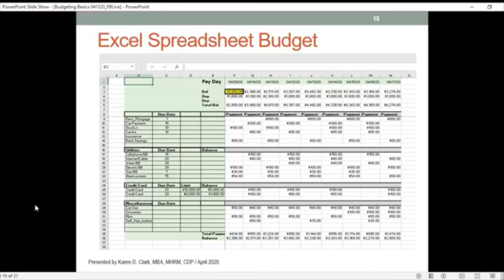What we see here next is a fancy budget. Now, sometimes I can get a little ahead of myself, but this is pretty fancy. What I've done here in this Excel spreadsheet is to embed formulas so that all I need to do is enter what I'm depositing, as you see there. And I've already put in some of my debt that I owe: mortgage, car payment, cell phone bill, internet, car gas. Don't forget about yourself.